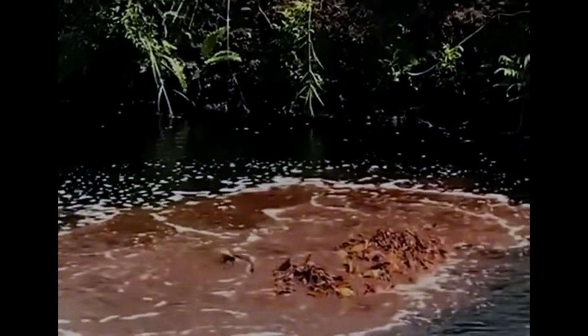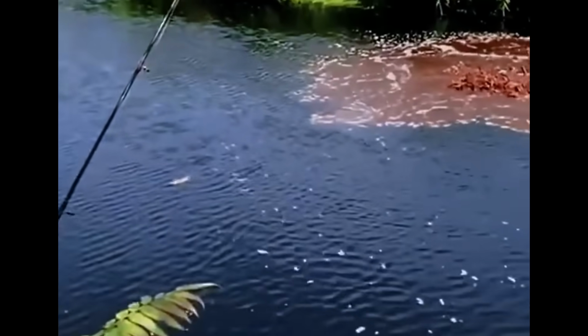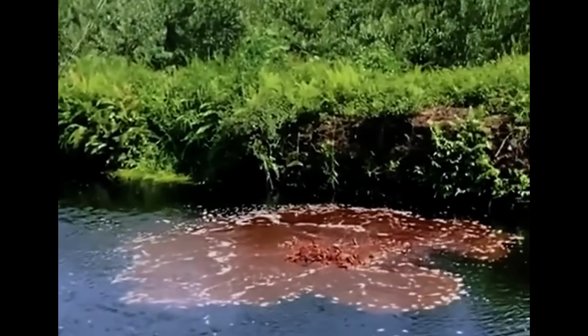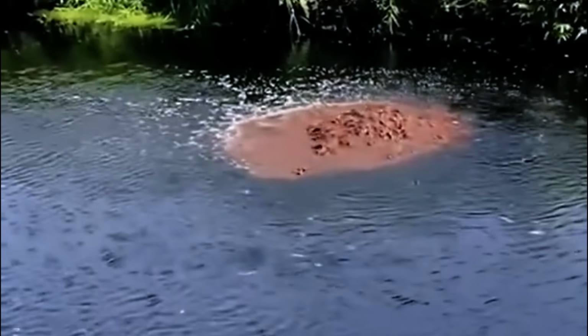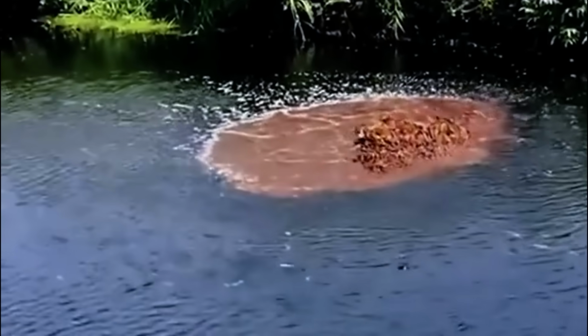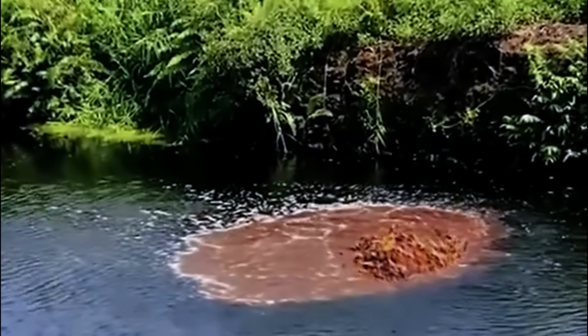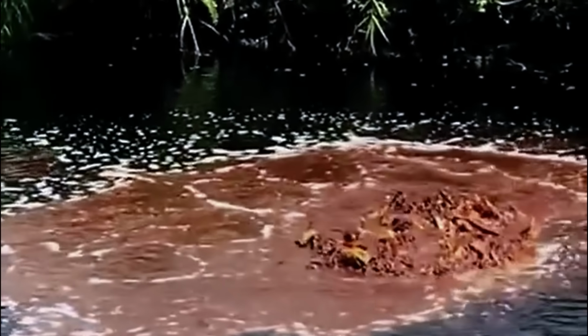What you just saw has sparked hundreds of theories online. Some say it's a natural phenomenon, gas trapped under the mud that suddenly escaped. Others believe it was triggered by a massive creature moving beneath the riverbed. And there are those who go even further, claiming it might be an unknown life form living in the river's depths. Whatever it was, one thing is certain. Something came out of the water and never went back in.